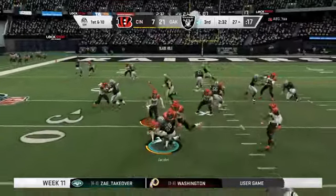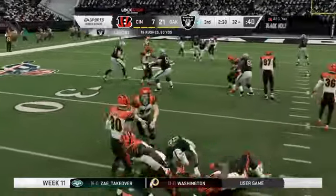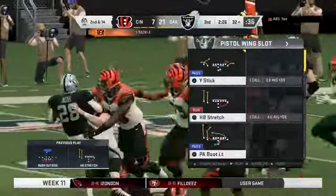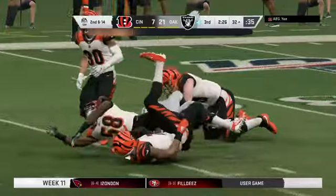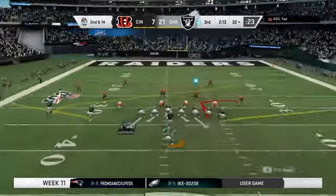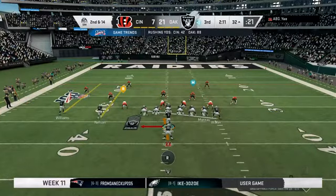On first down, Jacobs. And he is met quickly in the backfield. Down he goes, folded like a lawn chair. That'll be a loss of 4 yards on the play. And that's going to make it 2nd and 14. Check 26.